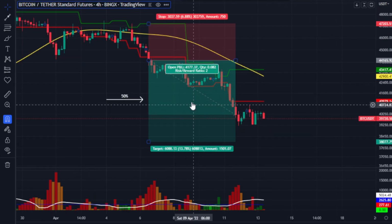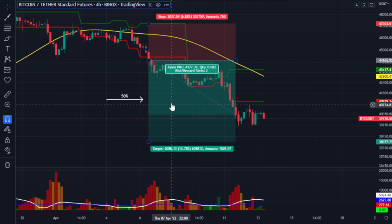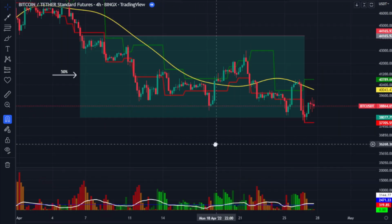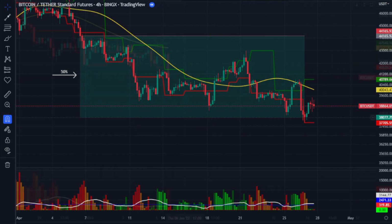Okay, we see that here it reaches the risk-reward ratio of 1 to 1, so we move the stop loss to break even and take part of the profits. Okay, we see that here it comes to the risk-reward ratio of 1 to 2, so we take the profits entirely. We will look for the last example.